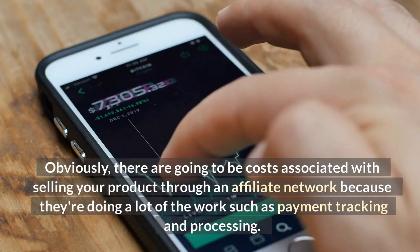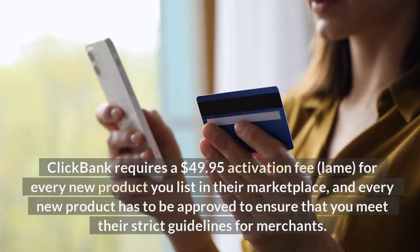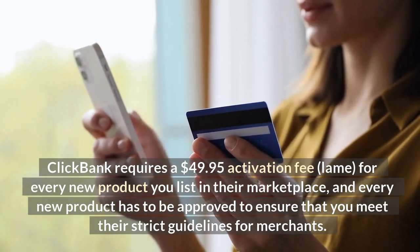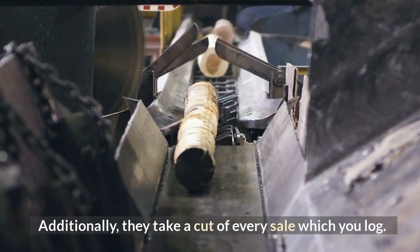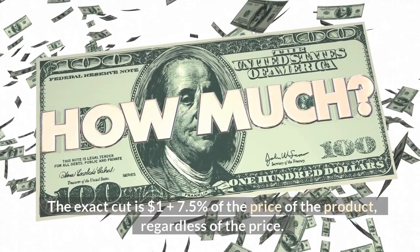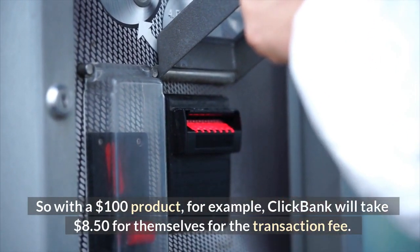Obviously, there are going to be costs associated with selling your product through an affiliate network because they're doing a lot of the work, such as payment tracking and processing. ClickBank requires a $49.95 activation fee for every new product you list in their marketplace, and every new product has to be approved to ensure that you meet their strict guidelines for merchants. Additionally, they take a cut of every sale which you log. The exact cut is $1 plus 7.5% of the price of the product, regardless of the price. So with a $100 product, for example, ClickBank will take $8.50 for themselves for the transaction fee.